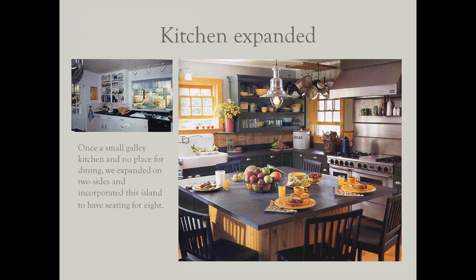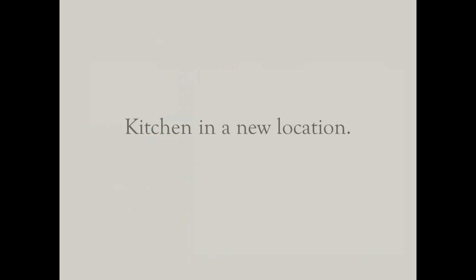We did expand the kitchen in this project. It was a small galley kitchen. There was no dining area, so we had to expand the kitchen on two sides, and that allowed us to create this central island which you can seat 8 at, 2 on each side. So this is a great solution to get them a dining area and an improved and increased kitchen, which they did not have before. So sometimes you do have to add on if your space just doesn't allow. But in the previous examples, you see that you don't always have to, and you can make it great.